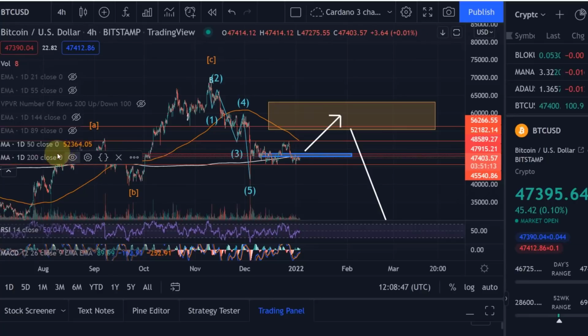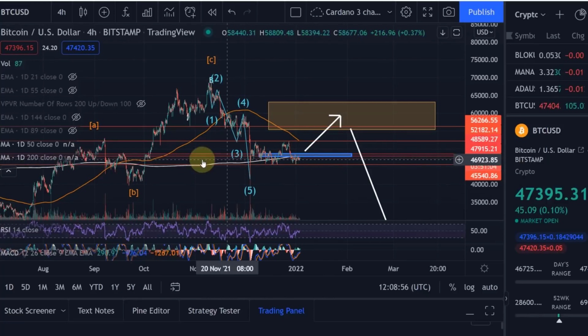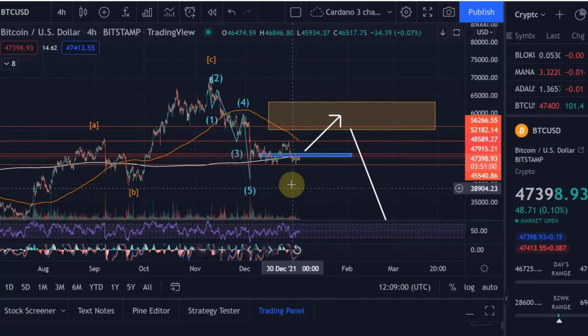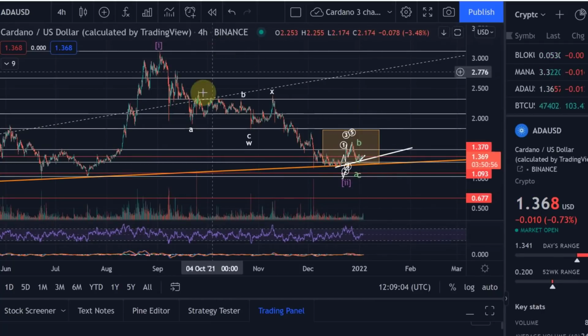We even have the 50-day moving average coming down, which I showed you earlier today as well in orange, and the 200 coming up here. There will be a bearish cross in the next few days. So it's not looking too good for Bitcoin. And Cardano, that's what I wanted to show you.